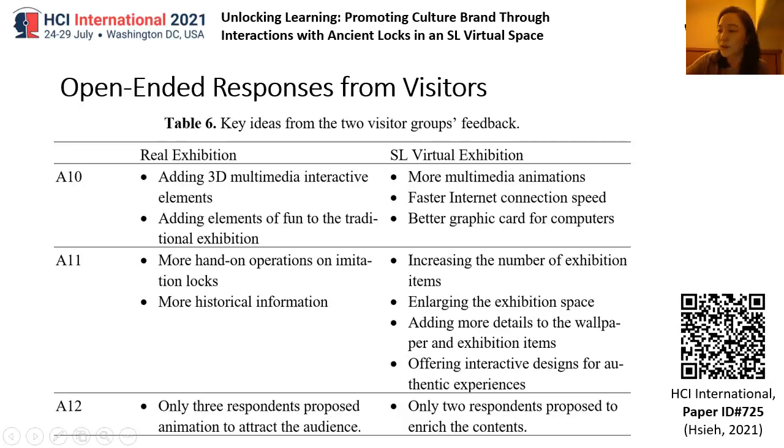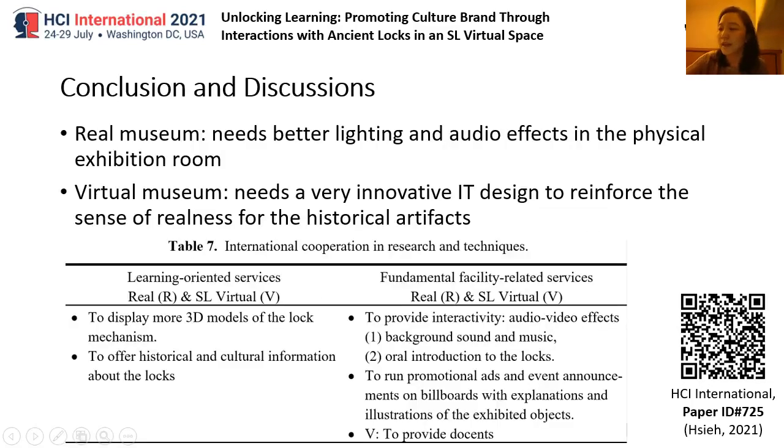Overall, both on-site and virtual museum visitors hope to understand more about the historical and cultural background of the ancient locks and believe that the exhibition should be better publicized so more people could know about it. Here, we conclude that the real museum can feature more thorough designs and planning, more ancient locks, and explanations from docents, but it needs better lighting and audio effects in the physical exhibition room. The virtual museum falls short of the concrete representation of the historical traces left on these ancient artifacts, so it needs a very innovative IT design to reinforce the sense of realness for these artifacts.